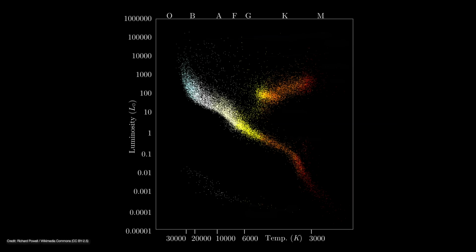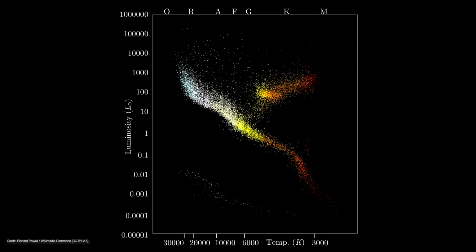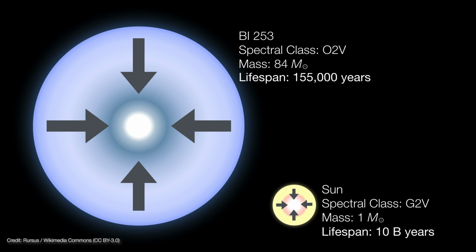future videos. The Hertzsprung-Russell diagram is much more than a simple graph. It's a Rosetta Stone for understanding how stars form, live, and die. And the one property that predetermines all of those factors is the star's mass. The more massive a star is, the larger it tends to be, and the more hydrogen fuel it has in its core. But all that extra mass squeezes that core much harder, causing it to burn hotter and burn through its fuel faster.